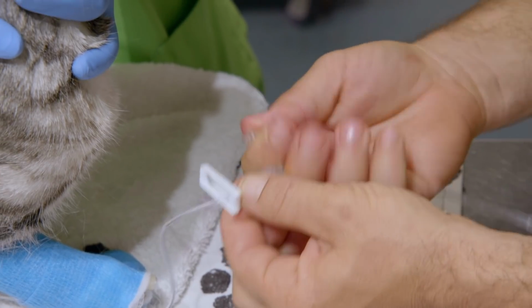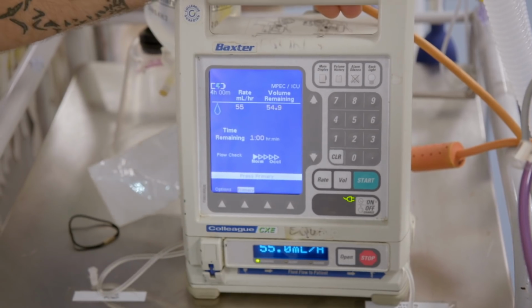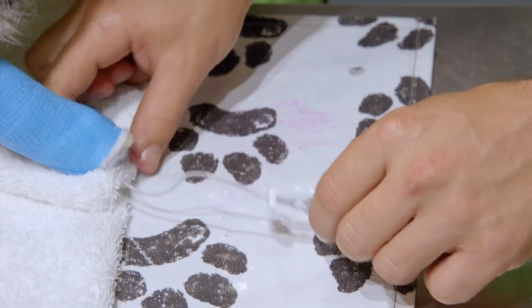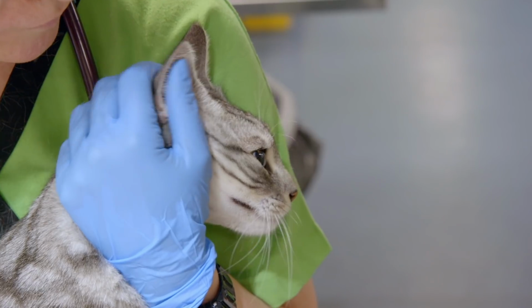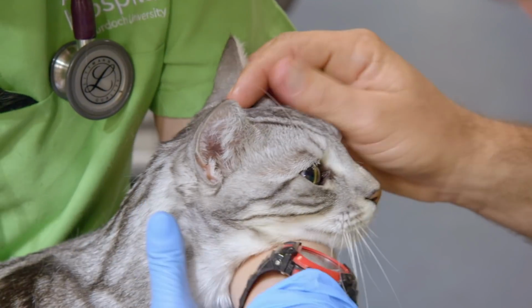Anaesthetic drugs tend to lower the blood pressure. We're going to put her on a drip, so that's going to give her fluid into her vein, into that catheter I've just placed. That will increase her blood pressure and make the anaesthetic procedure more safe. All right, you getting sleepy? There we go. Good girl.